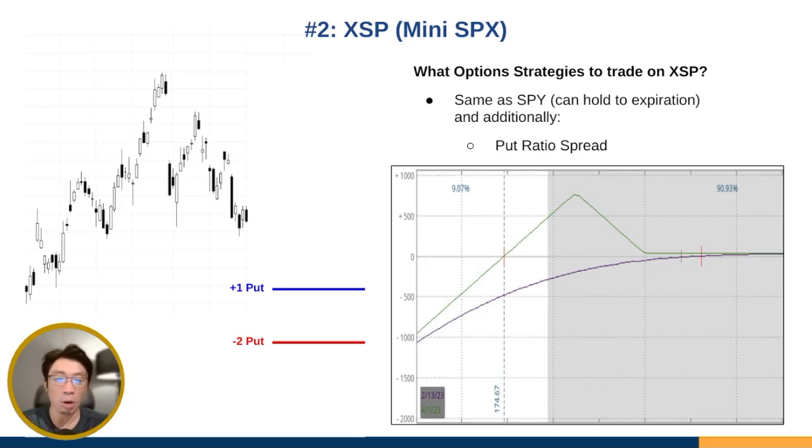And the reason is because the put ratio spread is actually a very slow spread. So what do I mean by a slow spread? As you can see over here on the right hand side, I have the P&L graph of the put ratio spread. You can see the line in green, which is this one down here. This is how your P&L would look at expiration. But the purple line down here reflects your P&L for the current day.